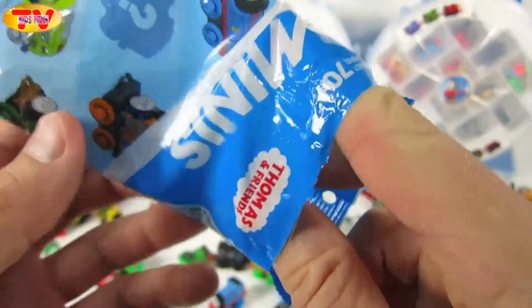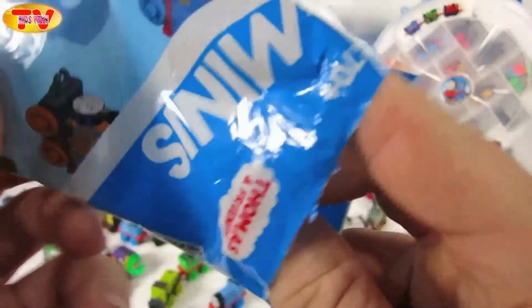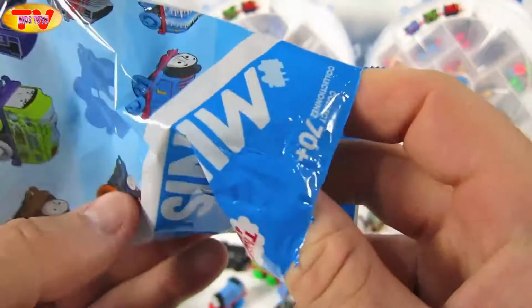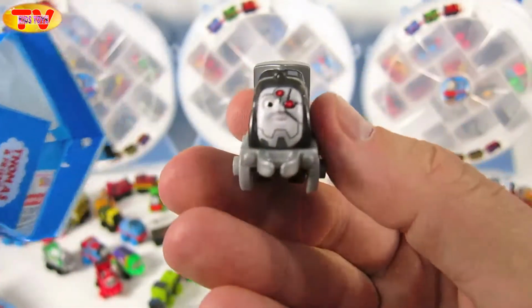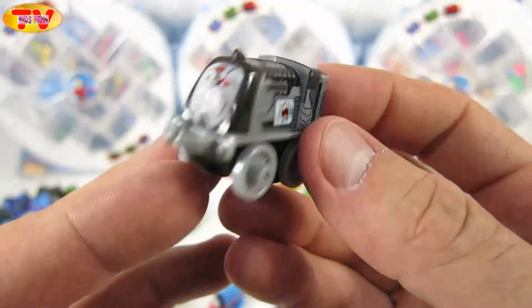Oh boy, it's gonna be... Who'd you guess? Who do you think it is? I don't know. You don't know? Okay. Let me pull it out of here then. It is... It's a whoa. Spencer as Cyborg. Spencer as Cyborg. Cool.